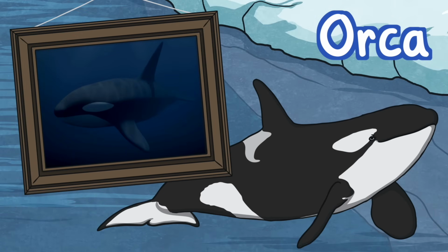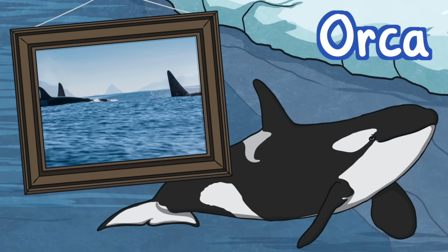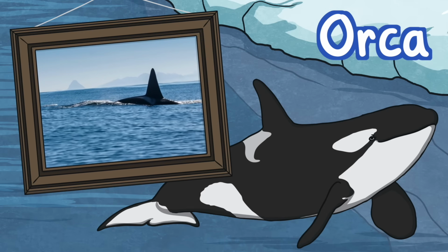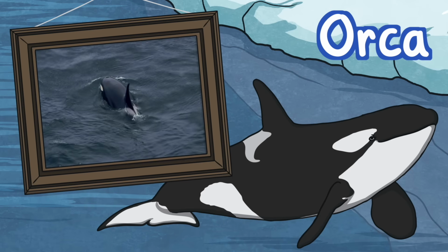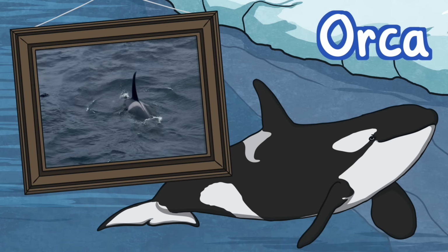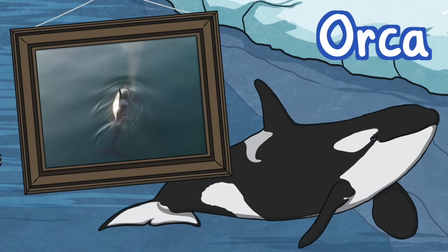Orca. Orcas are very intelligent and very social. They live in pods of up to 30 orcas. They are also known as killer whales. However, orcas aren't actually whales, but are a type of dolphin. Orcas are one of the fiercest predators in the sea. They eat seals, sea lions, penguins, squid, sea turtles, whales, and even sharks. Orcas work together in groups to hunt their prey.